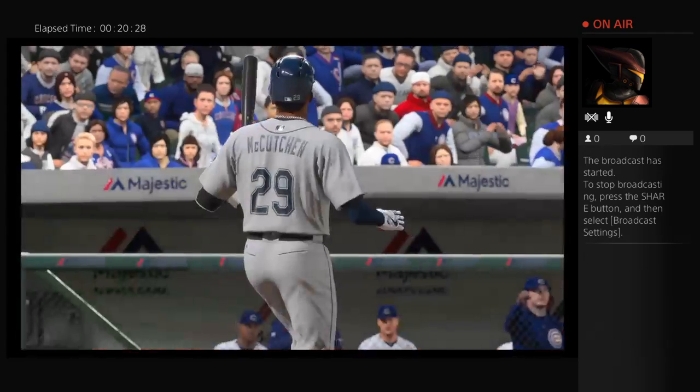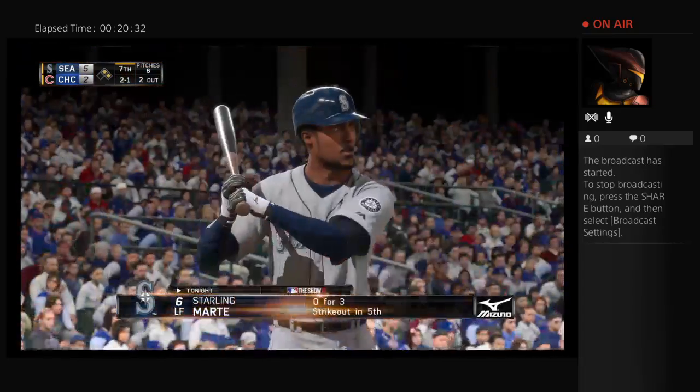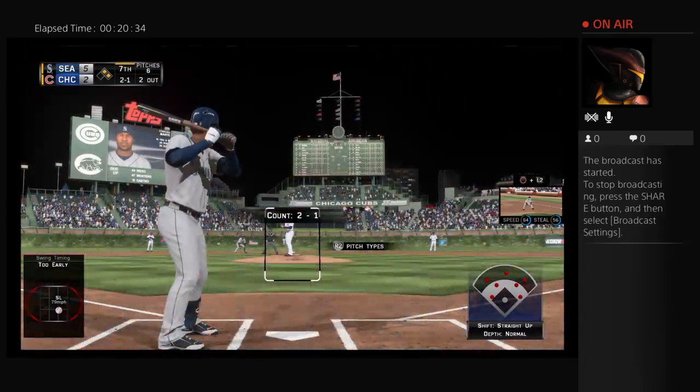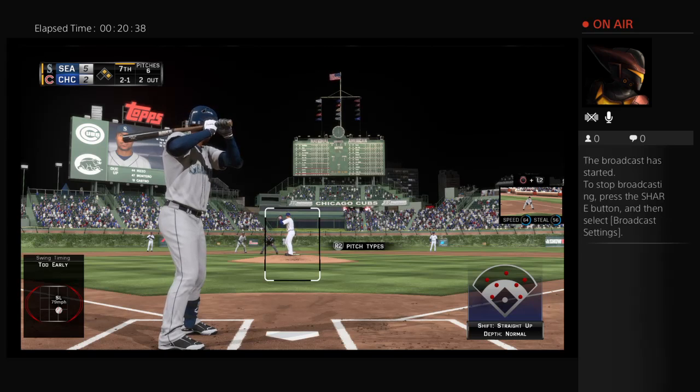Swing and a miss, and they'll dodge a major bullet that time. Wow. Marte gets a pitch to shoot at now with 2 men on and 2 away here in inning number 7. And we'll see here if he can come through.